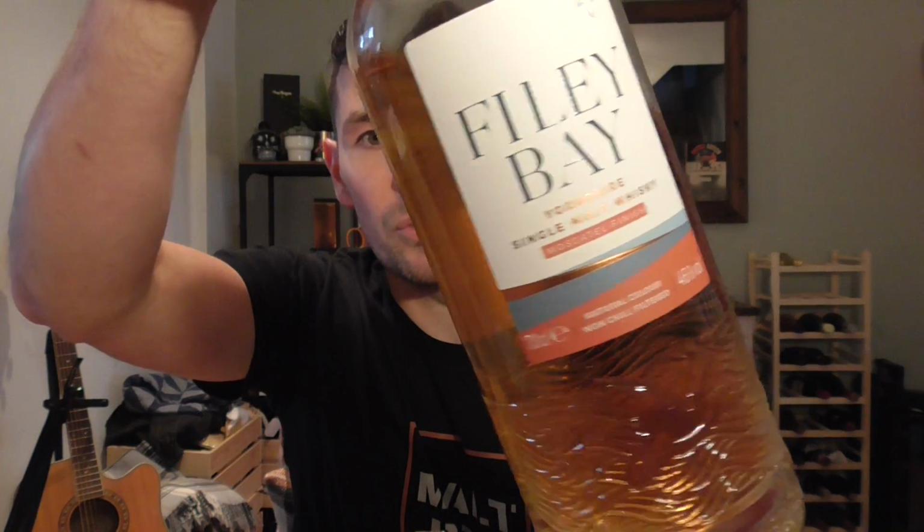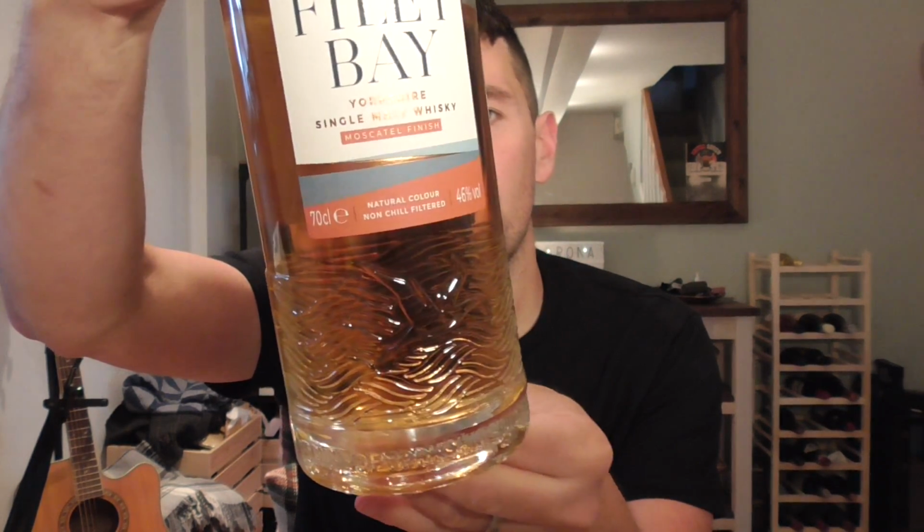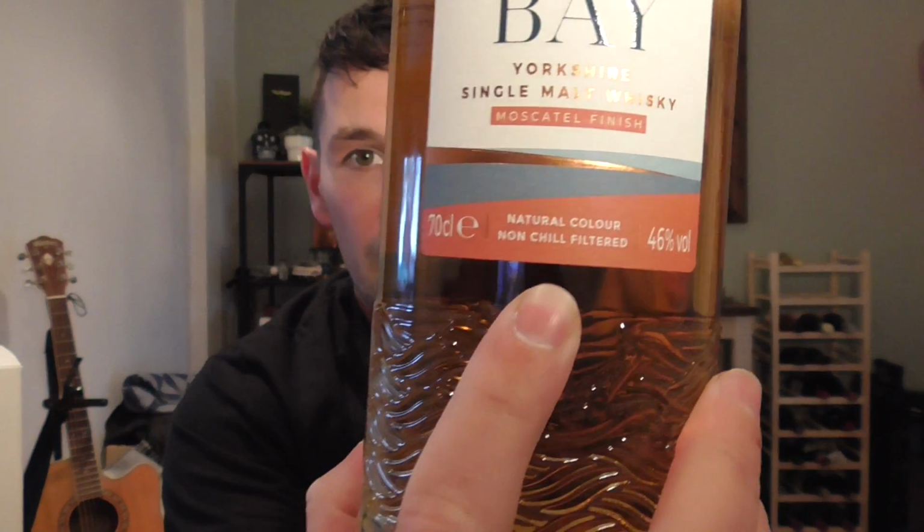I've got to say straight away, really lovely presentation, really lovely bottle. Lovely colours, lovely bottle style. This is bottled at 46%. I believe it's non-chill filtered, and it has not got added colouring. I did see it before I started, and now I can't find it anywhere. Right, there it is, shockingly enough. Natural colour and non-chill filtered. Well done, you guys, straight away on that.